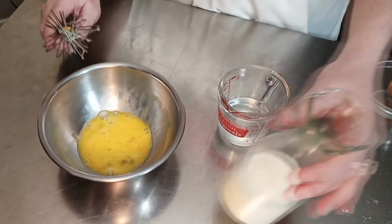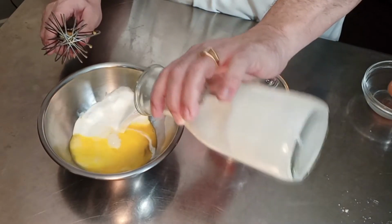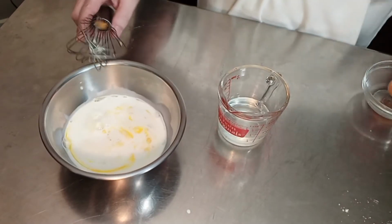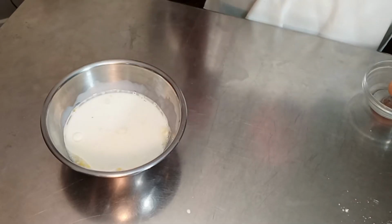Okay, then what I have here is a ½ cup of milk. Nope, this is a full cup of milk. 1 cup, 8 ounces. And then this is 1/3 a cup of oil. Today I'm using coconut oil that I melted a little bit earlier. It's nice and clear and clean. It's really beautiful. I made these just earlier today as a practice round. So that's 1/3 cup of oil.